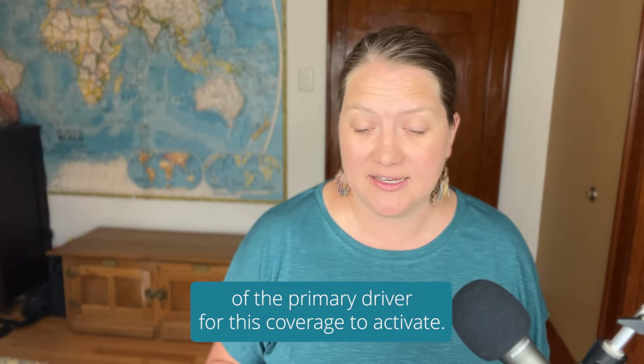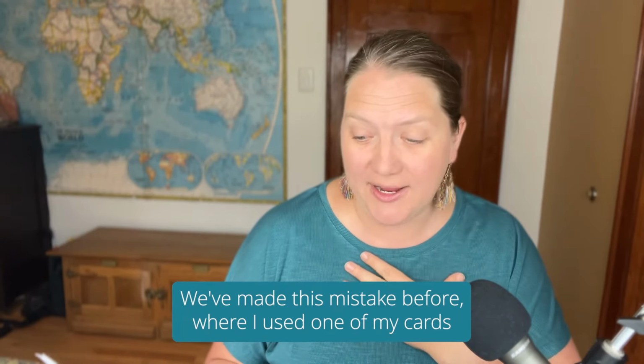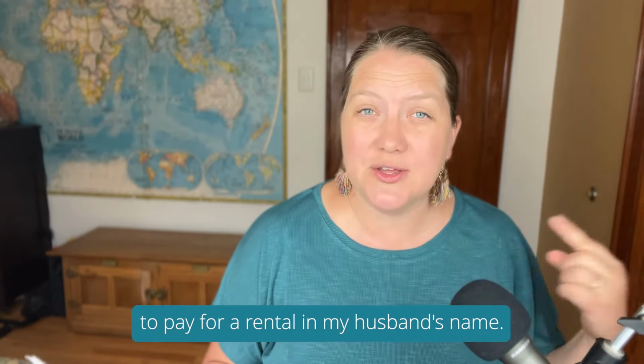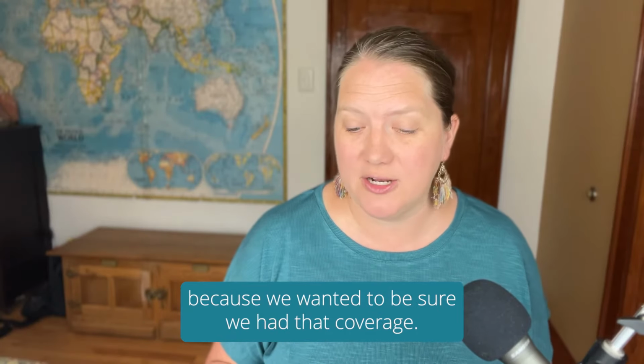So the name on the credit card needs to match the name of the primary driver for this coverage to activate. We've made the mistake before where I used one of my cards to pay for a rental in my husband's name. Ultimately, I had to rebook the rental car in my name for a higher fee because we wanted to be sure we had that coverage.